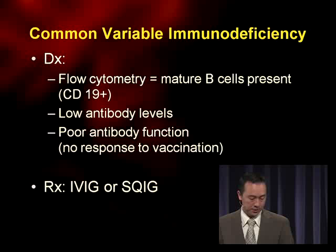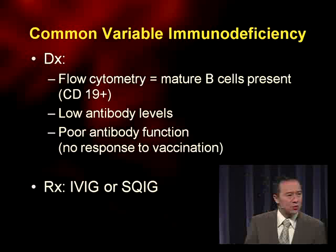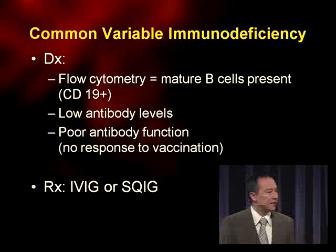Okay? Now, how do you treat these patients? Again, you're missing the antibody, so you give exogenous antibody with IVIG or sub-Q IG.